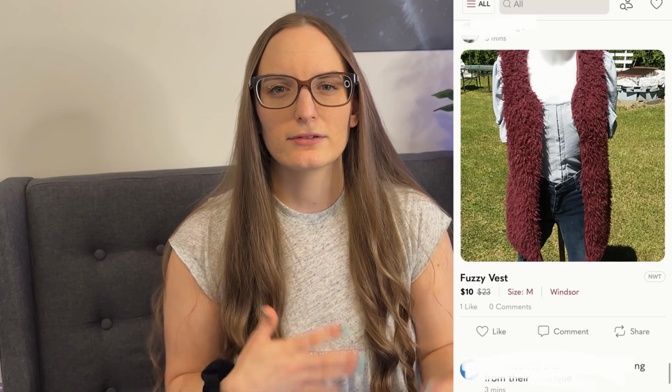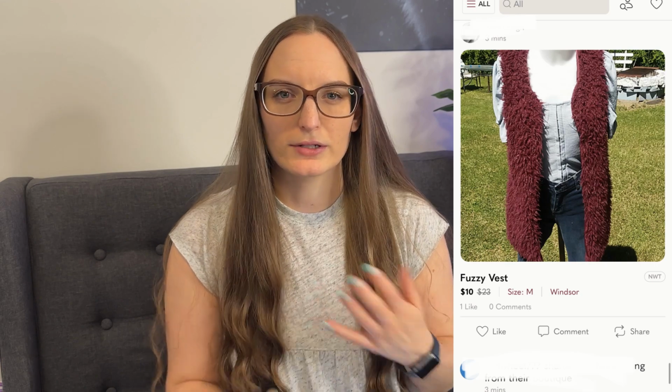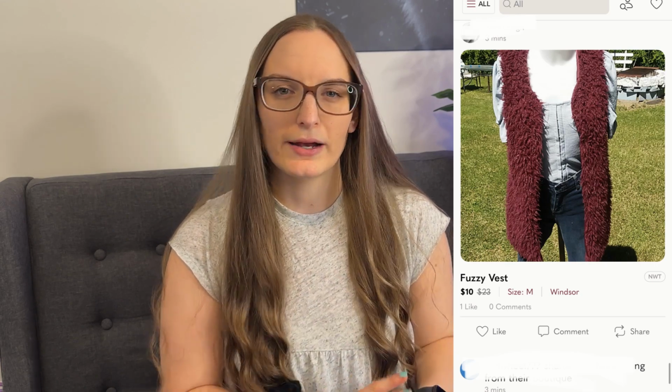Okay, so this next one, there's a couple things that I would change. I would change the fact that in the title, it only says fuzzy vest, which is not really descriptive. It doesn't tell you what the brand is, what the material is, what the color is, and it doesn't tell you anything else about the vest. It doesn't tell you if it's a winter vest or just a layering vest. So I would be more descriptive, and I would also white out the background because the background is quite distracting with the grass and whatever else is in the background here. So definitely white out the background, and this listing could sell so much quicker.